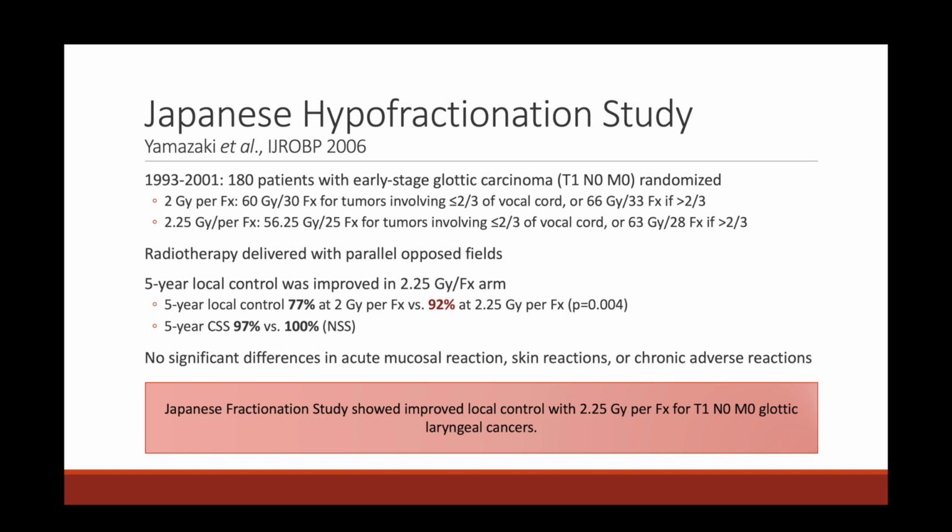What they found is that 5-year local control was significantly improved with the moderately hypofractionated arm. The 5-year local control was 77% in the arm that got 2 gray per fraction, and 92% in the arm that got 2.25 gray per fraction. So that's like a 15% improvement in local control with the use of hypofractionation, and that was statistically significant. They found no significant difference in cause-specific survival, 97% versus 100%, not statistically different, but the local control was significantly improved with the hypofractionation.